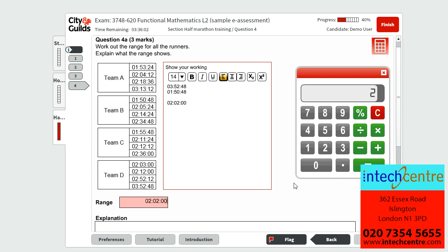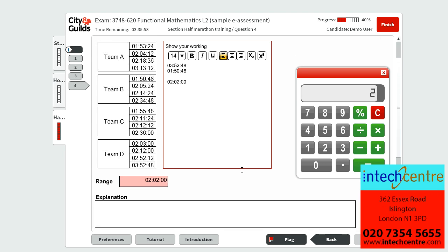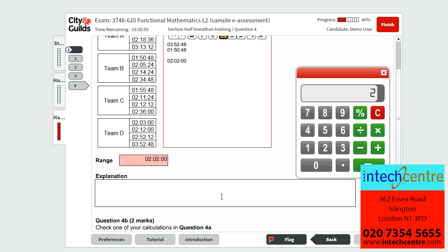Now with range, if the number is high, then this shows that the data is inconsistent, and if it's low, it shows that it is consistent. So we have 2 hours and 2 minutes, which is a big difference in the times between the fastest and the slowest runner. Therefore, this shows that the data is inconsistent and that there's a big variation of times on how quick people complete the marathon. So our explanation will be that the range shows a big difference between runners. Therefore, this means that the data is inconsistent and varies a lot, which would be a good comment to get your marks in the exam.